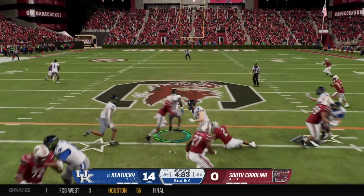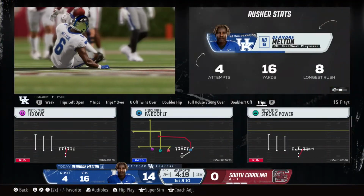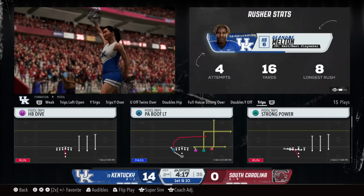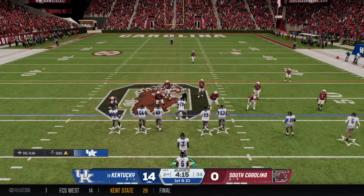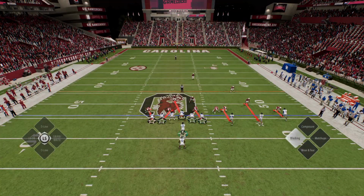The give to the back. Gets it to the 46-yard line. First down for this offense. You love to see this on offense. Early in drives, getting that kind of yardage keeps you ahead of the chains.